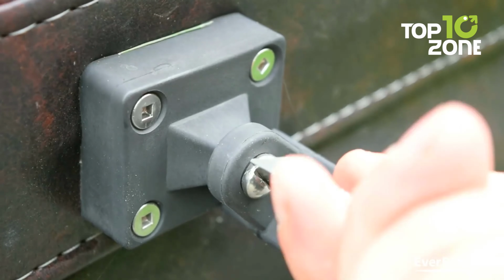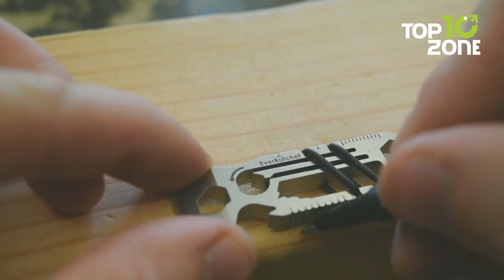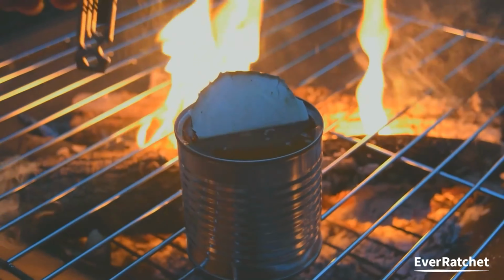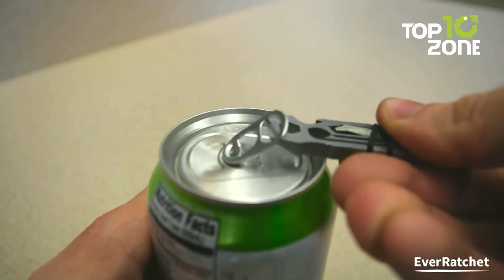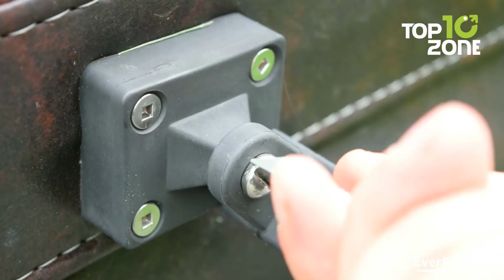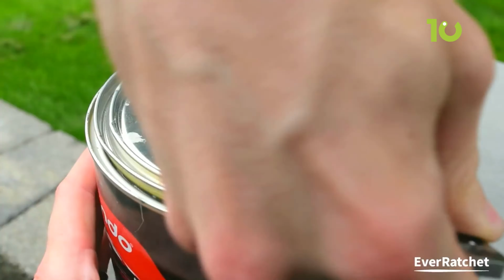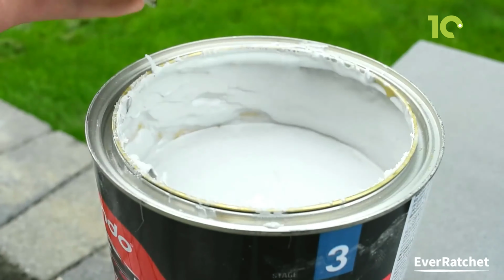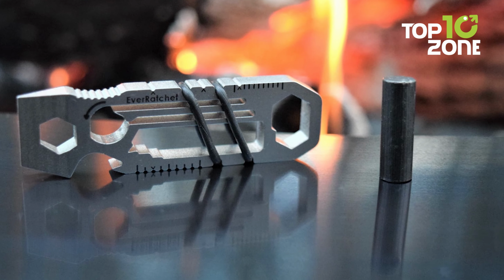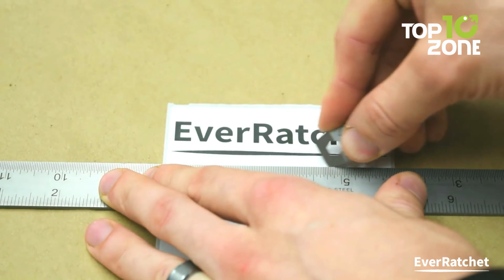One of the standout features of the Ever Ratchet is its ratcheting mechanism, a first in a keychain-sized tool. This mechanism allows for easy and efficient tightening and loosening of screws, making it a valuable tool for DIY projects, repairs, and general maintenance tasks. With its compact size, you'll always have a reliable ratcheting tool at your fingertips. In addition to the ratchet function, the Ever Ratchet includes other useful tools. It features a flathead screwdriver, a bottle opener, a scraper, and more, providing you with a versatile set of functionalities. Whether you need to open a bottle, scrape off a stubborn residue, or tighten a screw, this multi-tool has you covered.